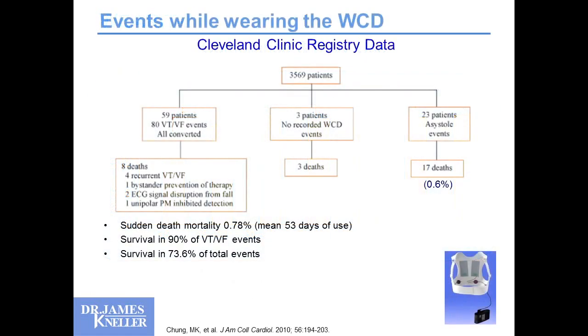And then you want to know, does it work? The Cleveland Clinic registry data also gives us good information about that. Among 3,500 patients, there were 17 deaths due to bradyarrhythmias and asystole. The LifeVest can't treat you for those. That's 0.6%. But in 59 patients there were 80 VT or VF events, and they were all converted with the defibrillator. In those who were treated, there were 8 deaths for recurrence of the arrhythmia, and patients were very ill.